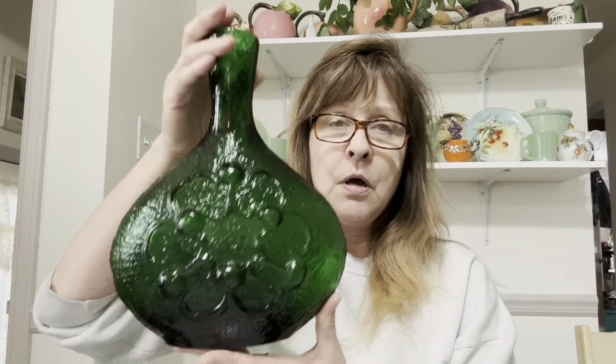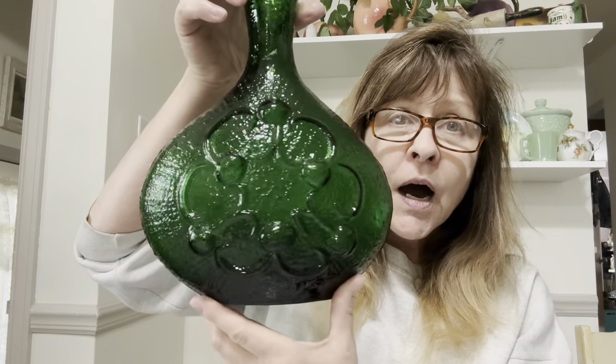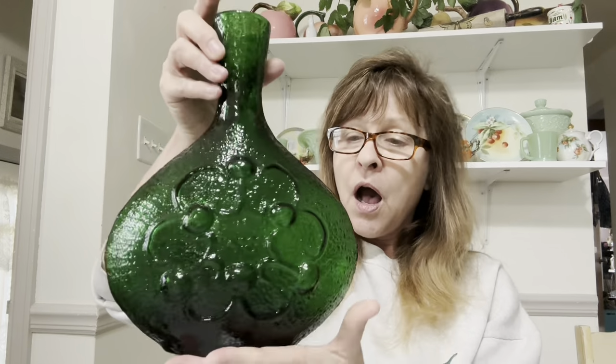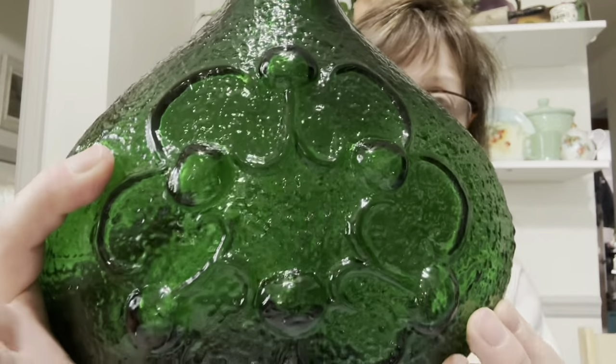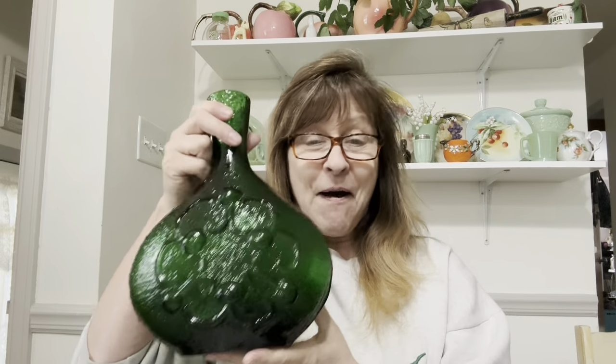Look at this awesome green bottle. Would you look at that? Isn't this awesome? Oh my goodness. It's like raised 3D looking. Oh, this is beautiful. And the color, it reminds me of Anchor Hocking's forest green color. I mean, it's just beautiful. And the texture on here, look at that. Here's the bottom. Isn't that awesome? Oh my gosh. Love that.